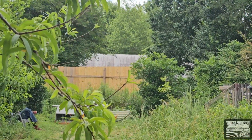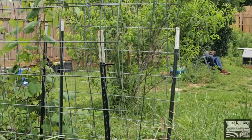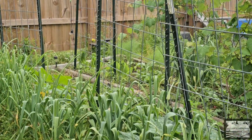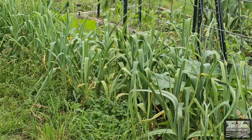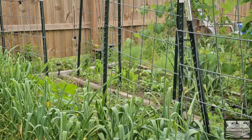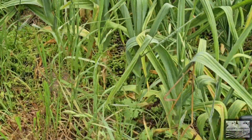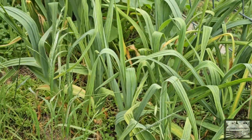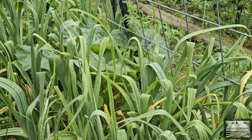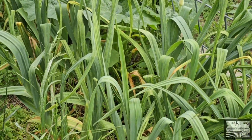So there are some things that are doing well, and when you're farming, you really need to focus on the good. And this is one area where things are looking pretty good. This is over where we started our garlic late last year. This area is doing really good. We've harvested some scapes already. I haven't prepared them because it wasn't that many. But it looks like we've got 3 more here.